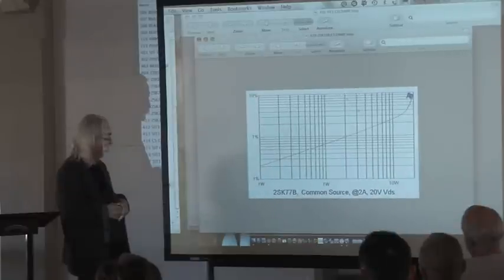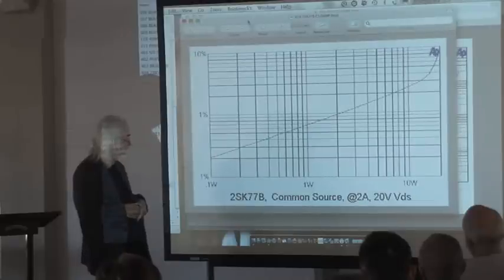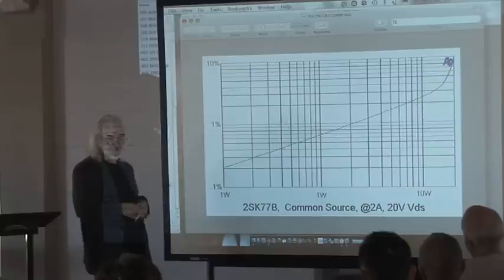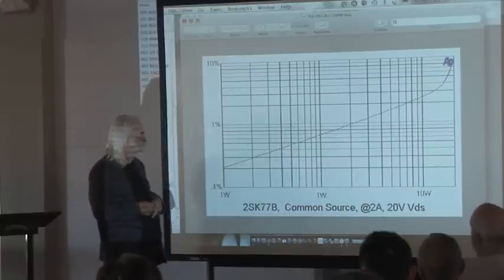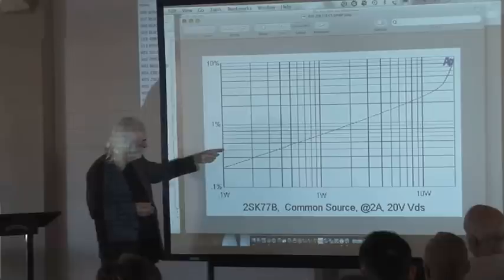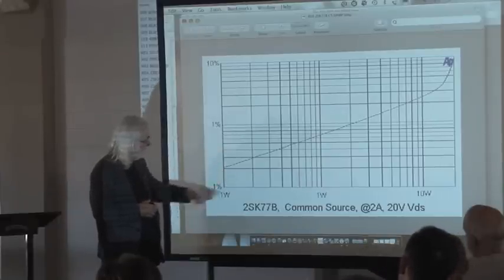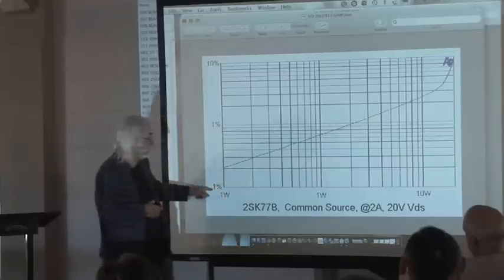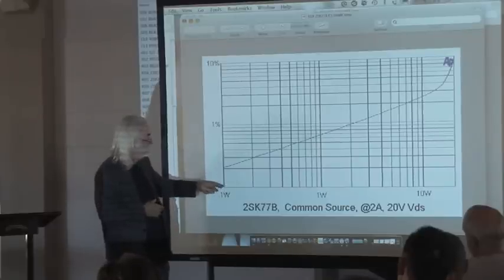Oh, this is a 2SK77B. This is actually a rather similar set of figures here. This is that big hockey puck operated under the same conditions. The actual case when you compare them is the SIT gets a little bit lower numbers down at low power. This is 0.1, you notice, and the other one was down in the 0.01, right?